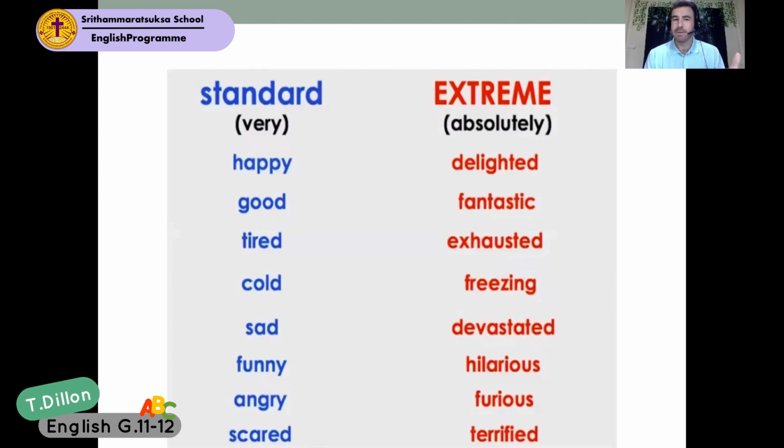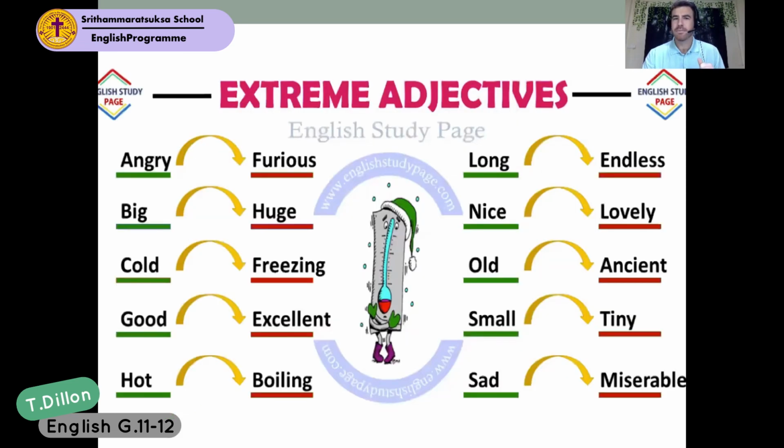All right, another example of this, very cold. We could say freezing. Very small, we can say tiny. Very big, we can say huge. So you can see in this, guys, all the words with the green underline are standard and the red underline are extreme adjectives. All right.